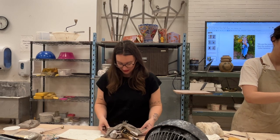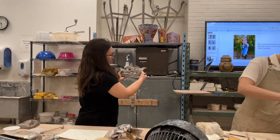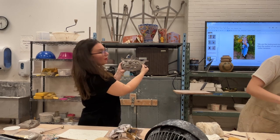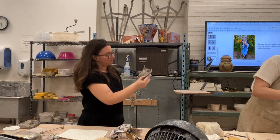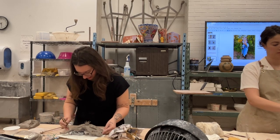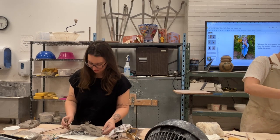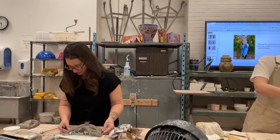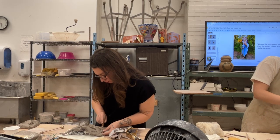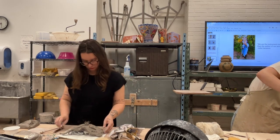So I would just guess, debate our beautiful mask. Nice. Maybe here? Here and here? For the holes? Yeah, right below the ears. Okay, so that's what we'll do. I said you still may need a piece of foam. Yeah, that's okay. A chunk of styrofoam. So we'll see.